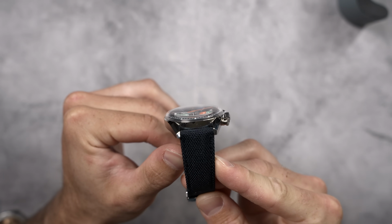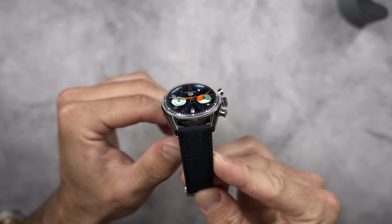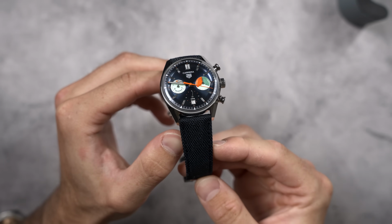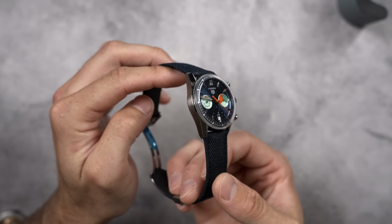Now, this is their Carrera Glassbox design in their Skipper model. The Skipper you've probably already seen from when Hodinkee released it. This is a vertical clutch column wheel actuated chronograph. I'm going to do a full review on this in the next couple weeks. This is a freaking cool watch.